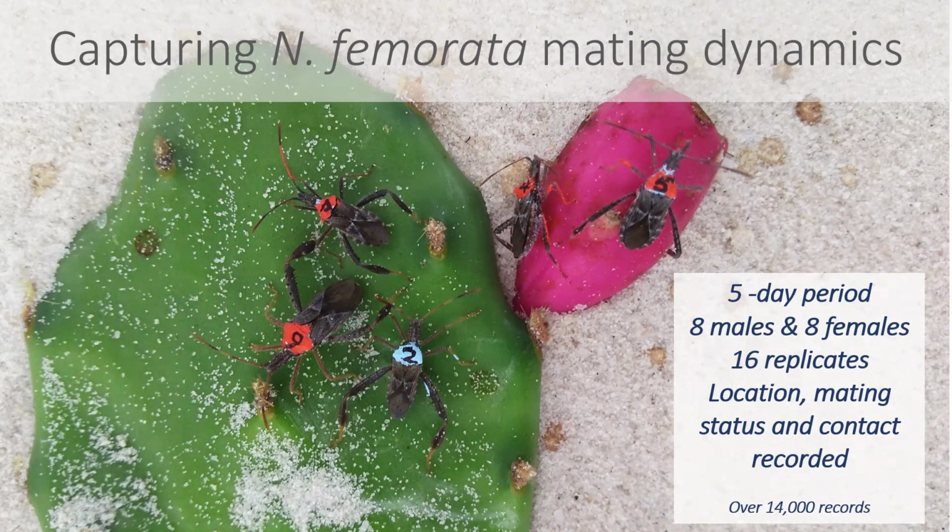Using an automated imaging camera system, I could track them over the course of this time period and record any mating events and their locations within the arena, to see what the behavioral dynamics of these individuals are under these natural conditions.